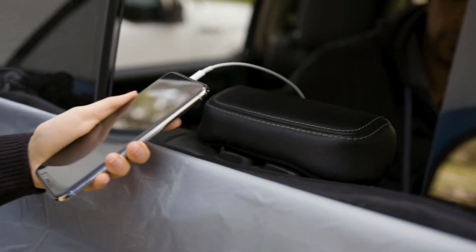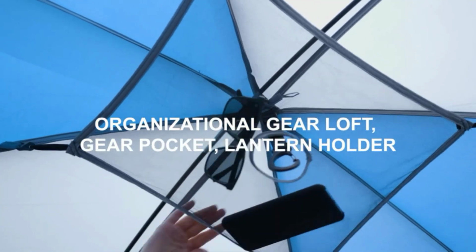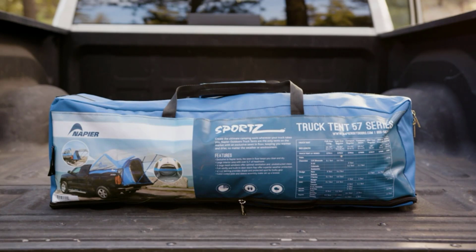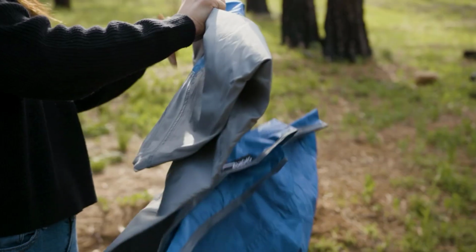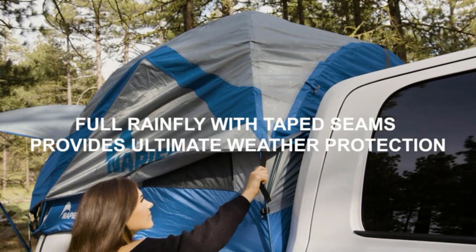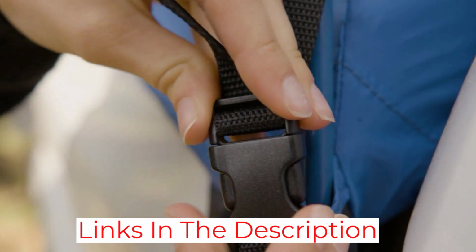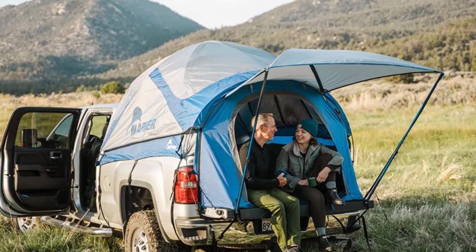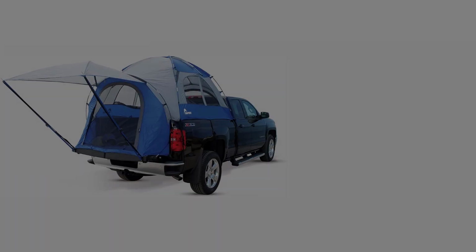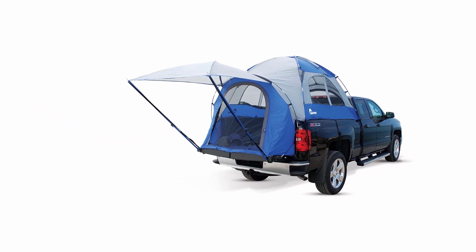It also features 2 mesh windows and 2 ceiling vents to ensure you stay well ventilated, cool, or don't wake up soggy from condensation. You'll also find a gear loft in the tent plus a few mesh pockets for your valuables. There are 2 things about this tent that make it one of my favorites: the awning and the rear access panel. The awning goes over your tailgate and gives 16 square feet of coverage for you and your buddies to hang out under. And the rear access panel fits snugly over the cab window so you can access the inside of your car and use the power outlet if need be.